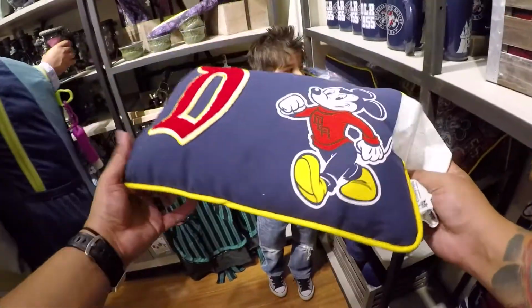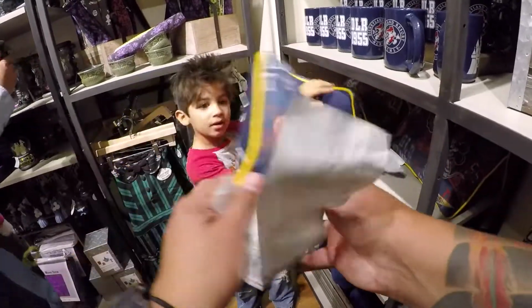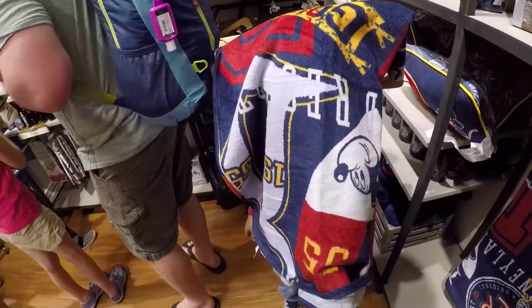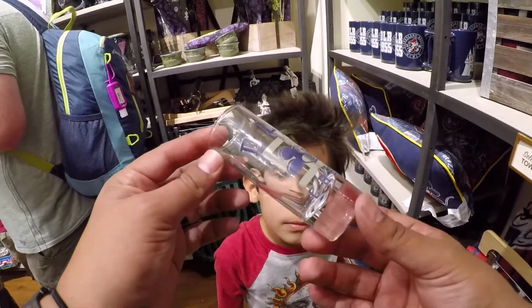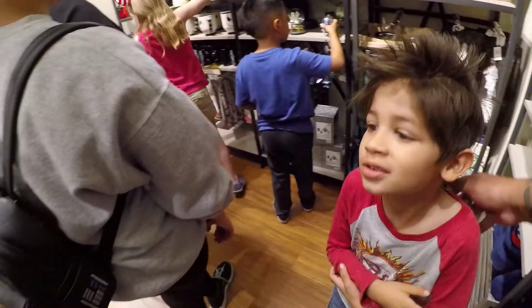Whoa, this is a cool pillow. Oh, it's so soft. Dad, I'll show you something. What do you want to show me? What are you doing? This is a little baby cup for your chocolate milk. Oh, it's for a toothbrush. For your toothbrush? Yeah, you can put your toothbrush there too.